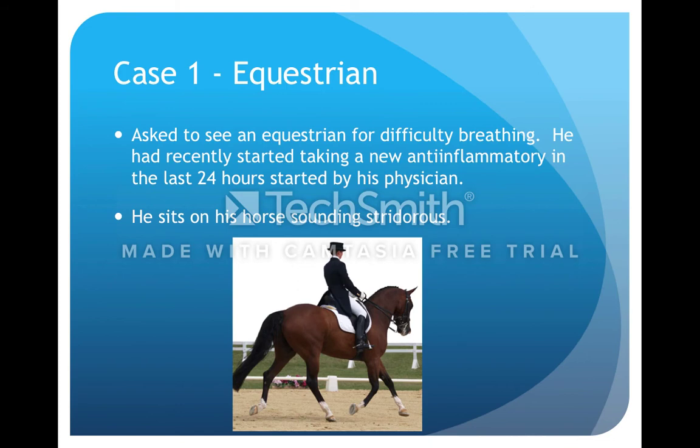So for case number 1, where you're asked to see an equestrian for difficulty breathing, and they've recently started a new anti-inflammatory in the last 24 hours, this is clearly an airway issue. And in this situation, your concern, given that the person recently had an anti-inflammatory and is sounding stridorous, is that they are having an anaphylactic airway.